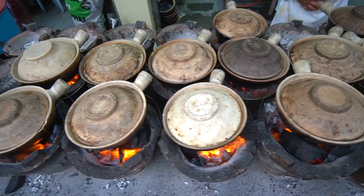So we're gonna order one up, and he's cooking this on charcoal. I can smell it already. We're gonna check out the process. I think it's gonna be a little bit of a wait, and then we're gonna have our clay pot chicken.